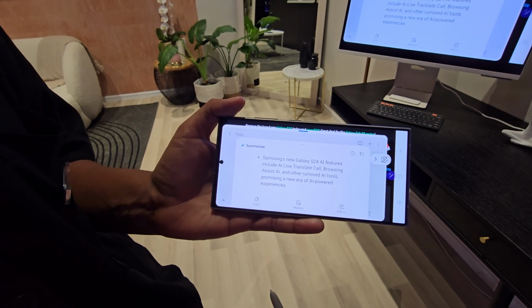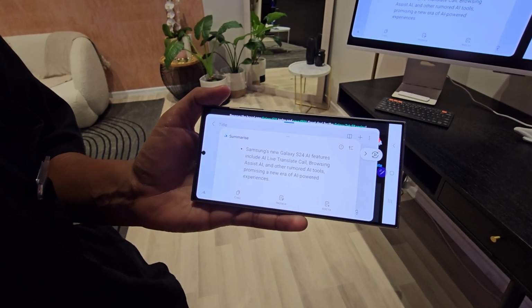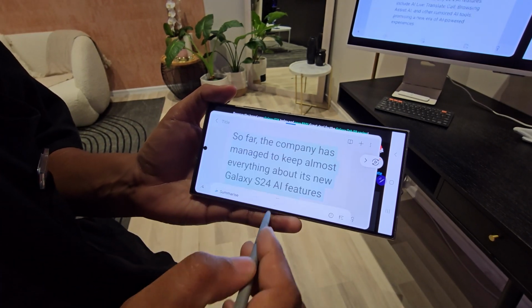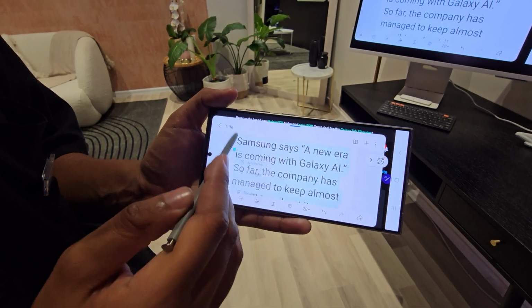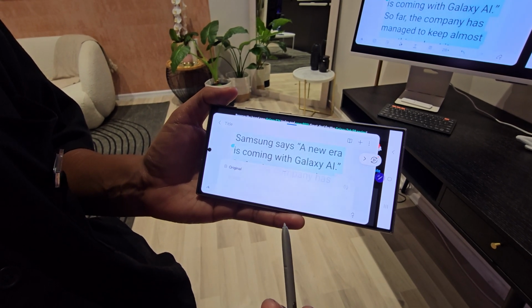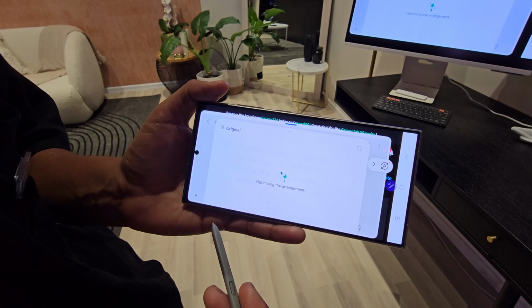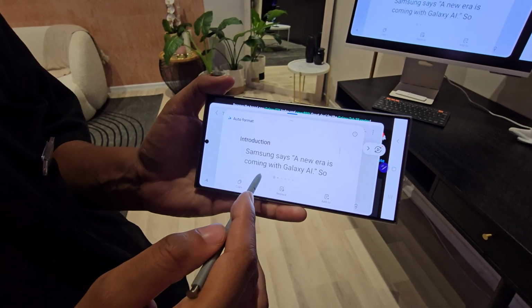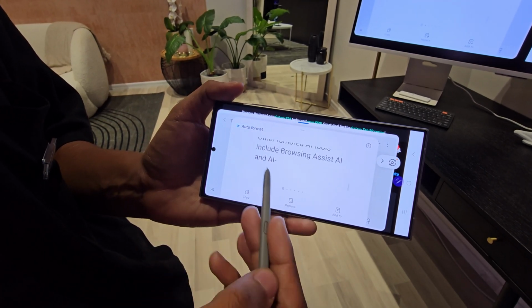Does it actually change the text as well to make it easier to read, or is it just formatting? So this is just the summarize option, but for example, if I wanted to change the format of this, all I do is auto format it, headers and bullets, and then it kind of organizes my work for me into different sections. Wow.